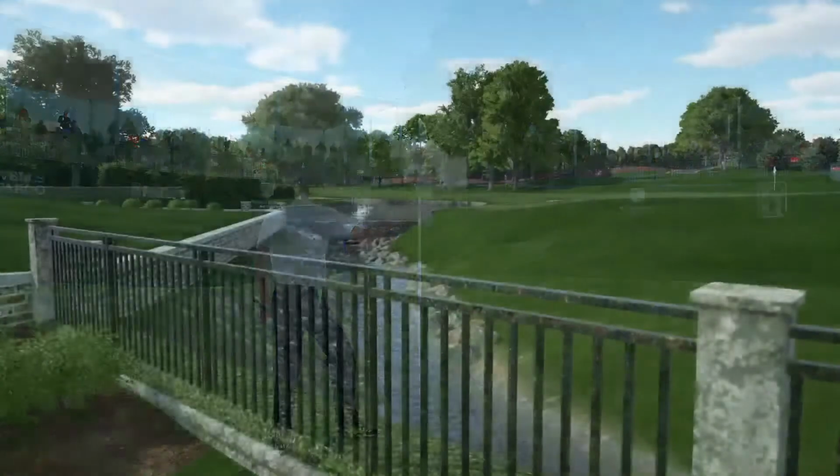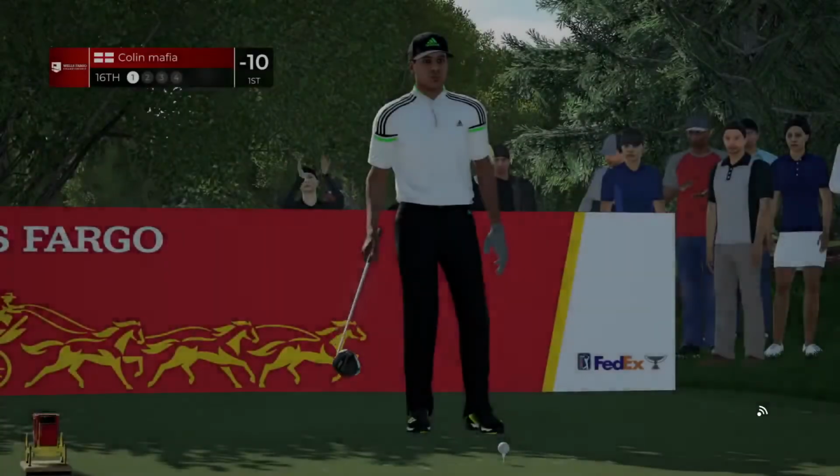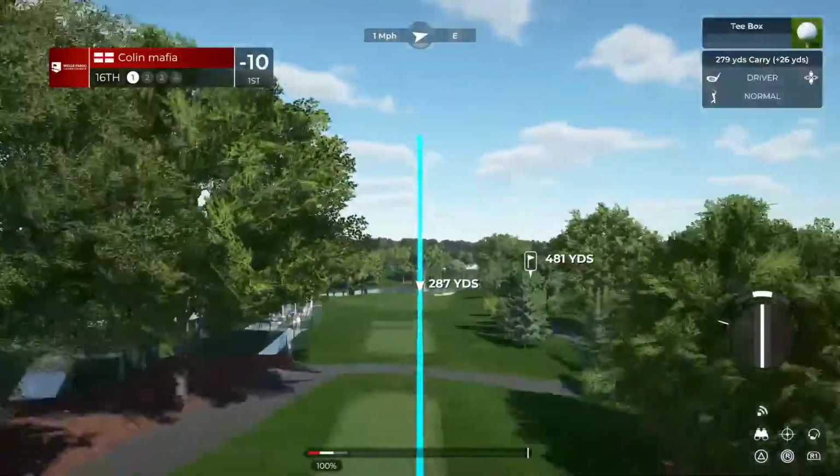They make it. Now 10 under par. Just a handful of holes to go. And anything can happen down the stretch. Let's see what takes place.